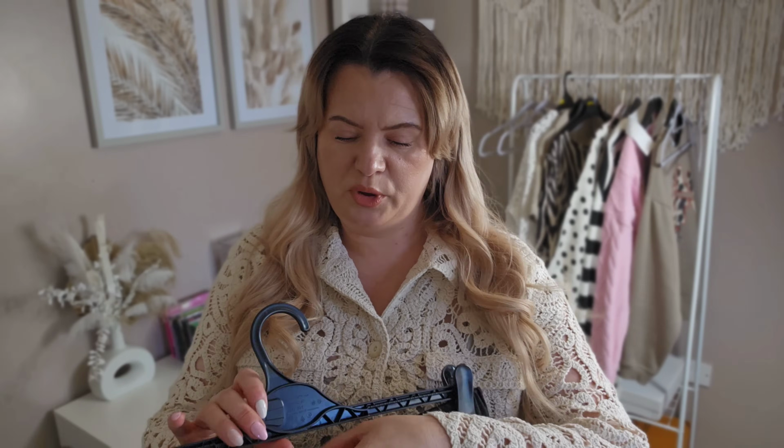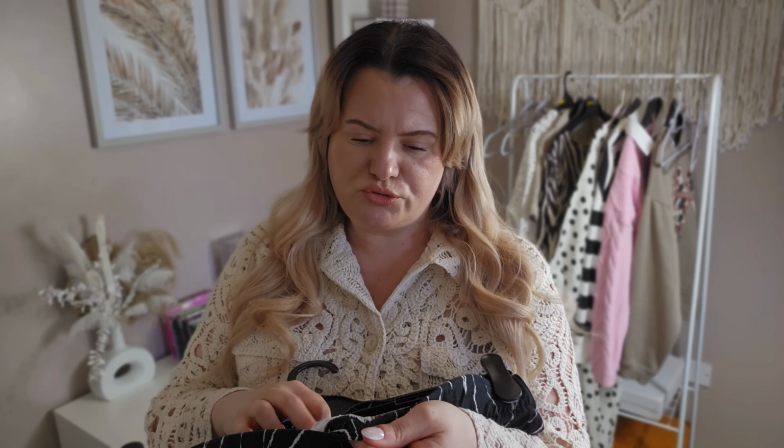As I say, it's a really nice size. Love the pockets on the front as well. Big fan of that. And then these were a real bargain. Well, I'll just stick them on with this top. But I got these trousers, which are like this.